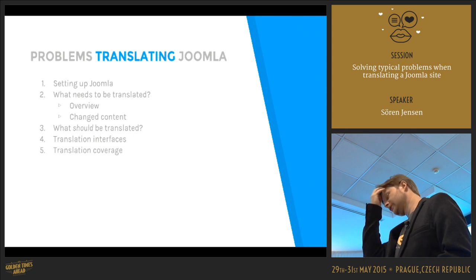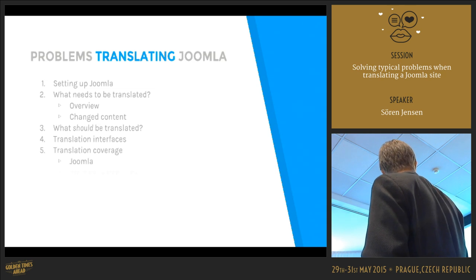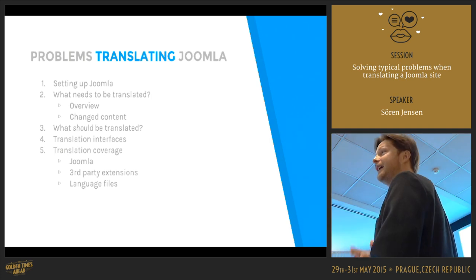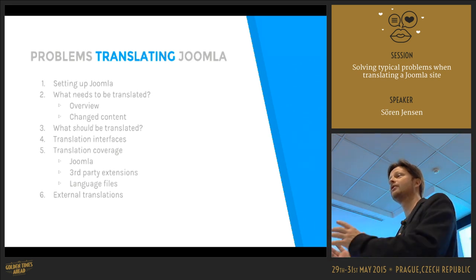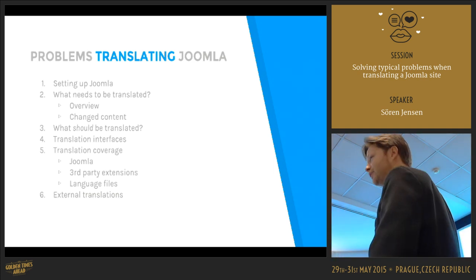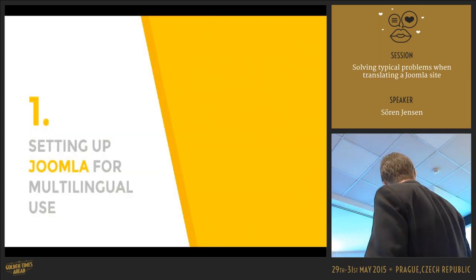And then translation coverage, the problem with actually getting everything translated. And that goes for the whole of Joomla, and third-party extensions and language files as well. We found that it's very difficult to actually get external translators involved in translating your website because you need to give them access to Joomla. I'm just quickly running through these points and I'm going to go into details for each of them. And then we also found a performance issue with some solutions.